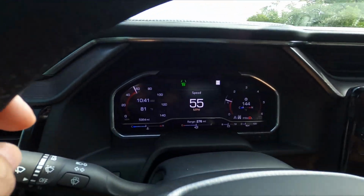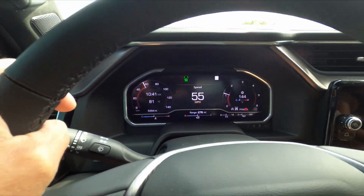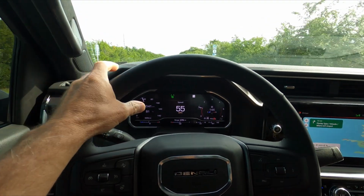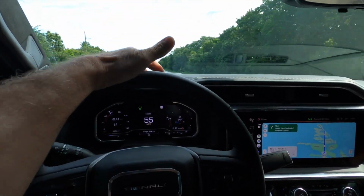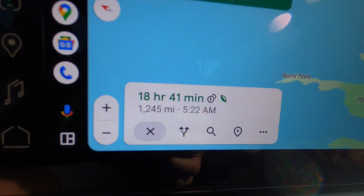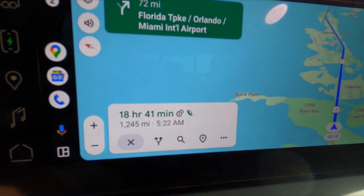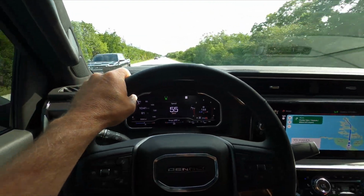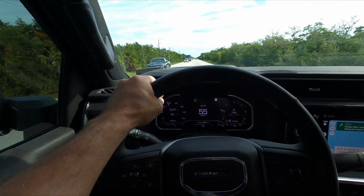And as you can see there, we do now have a little over 5,000 miles, so 5,300 miles. So I would pretty much consider that broken in. As far as fuel mileage, we're in the Florida Keys, driving back home now. As you can see, we have a ways to go yet, almost 1,250 miles. And perfect time to do a fuel mileage calculation and test.